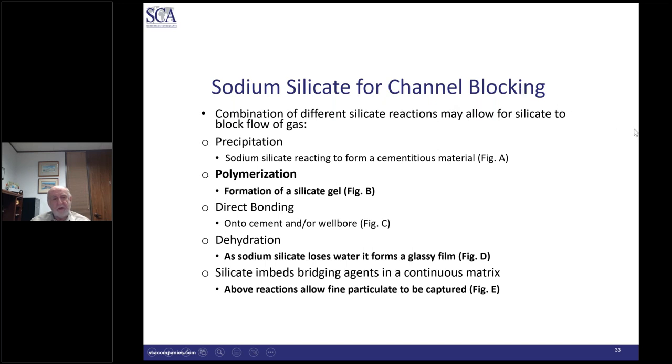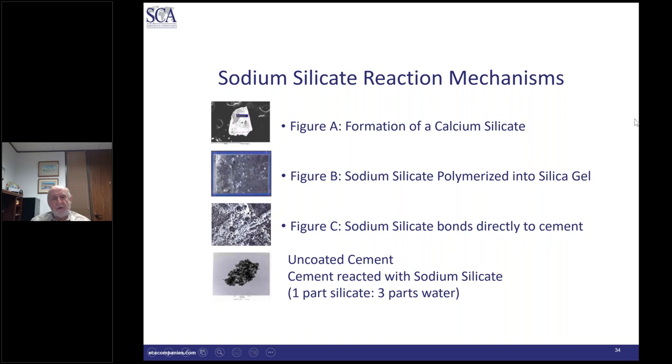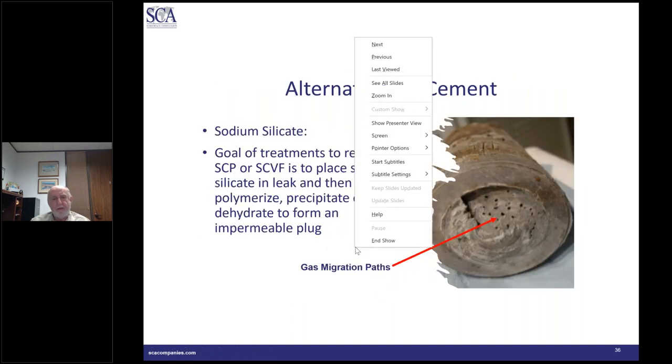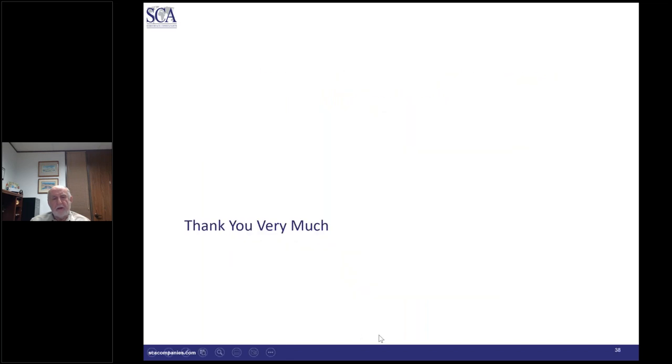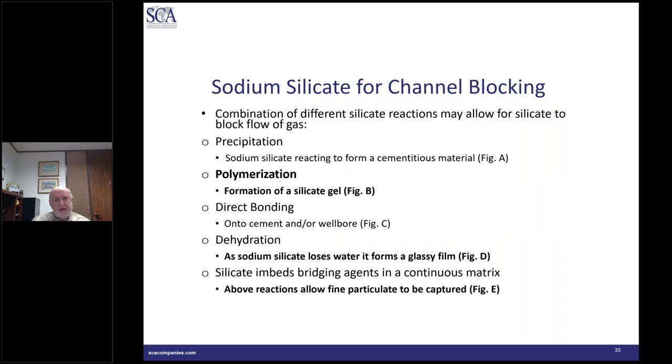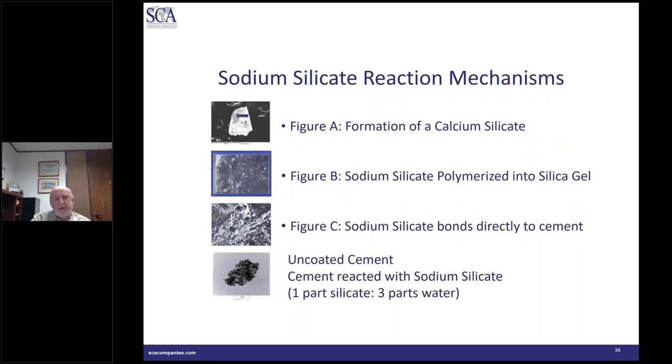So the first one here, we form a calcium silicate. Okay. So what we have next is polymerization, which is figure B. We get the sodium silicate polymerized into the silica gel. Then we have direct bonding, which is C. Sodium silicate bonds directly with cement. Well, there's some calcium silicate in the cement composition, and the sodium silicate bonds to it. It links it together and makes a cementitious seal.